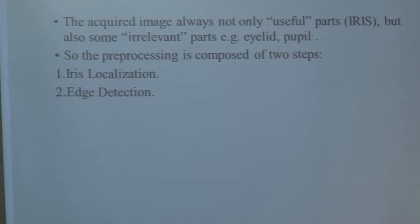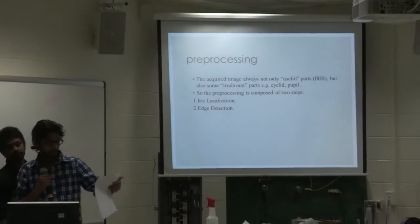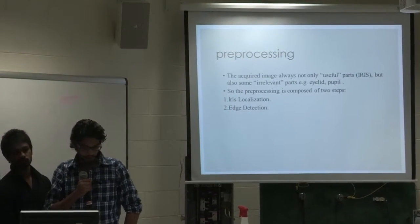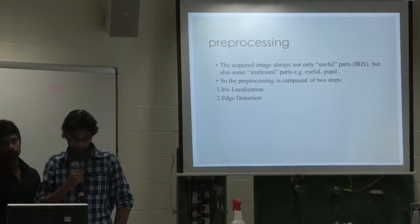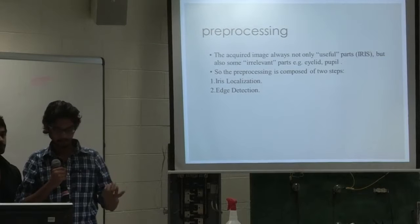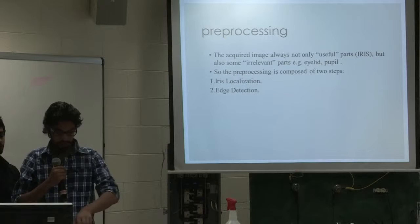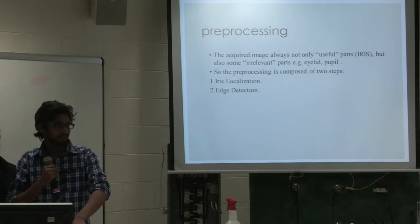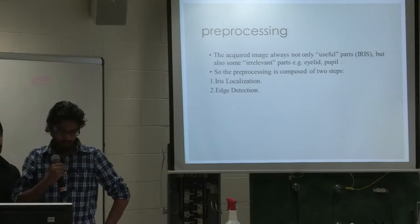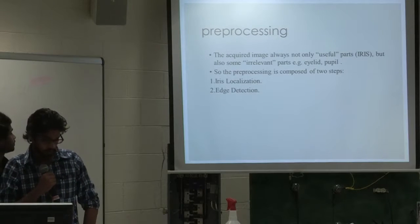And the next, pre-processing. Pre-processing also plays a crucial role in iris recognition. Like I said before, the machine also takes some other irrelevant parts, not only the iris. It takes, for instance, the eyelid and pupil, and these two segments are also considered as part of the basic image of an iris. So pre-processing breaks down into two more processes, starting with iris localization.